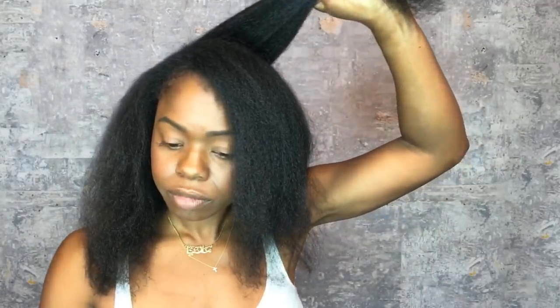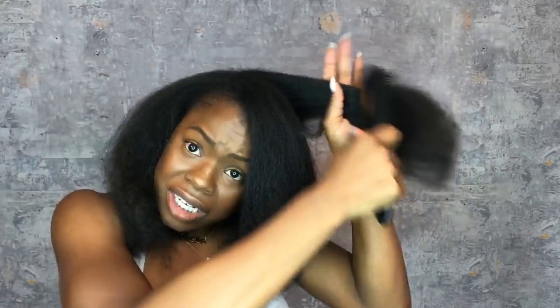Is a steam flat iron worth it? I can't speak to that because I've never used one. Sorry. And it also probably depends on your hair type and what it is that you're doing with your hair. What kind of flat iron do you use? I use a ceramic flat iron. Hold on one second.